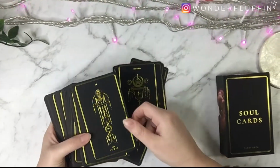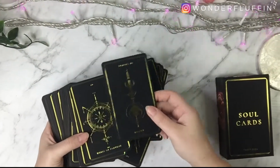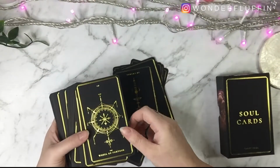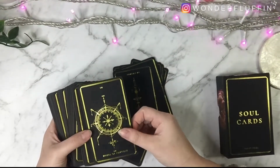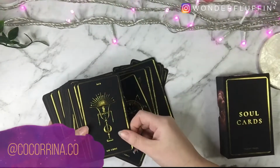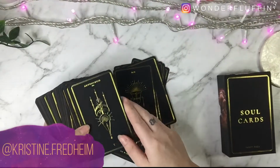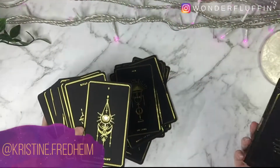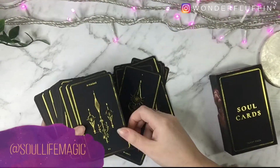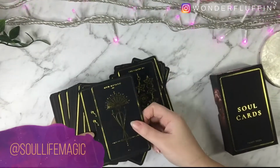I love the artwork in it, and not just the artwork in the cards, but what Karina does with all her other things. She's got dream journals. If you haven't checked her out on Instagram, I'll link her below. I'll link the Soul Card Tarot website and Instagram as well, because even Christine's, I'm pronouncing that right, aren't I? Christine, yeah, her Instagram as well is just very warm and inviting, and there's just good energy within it.